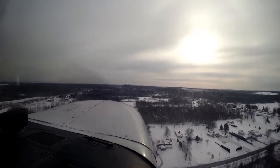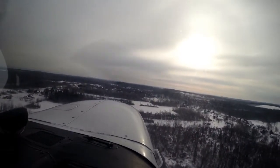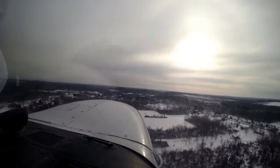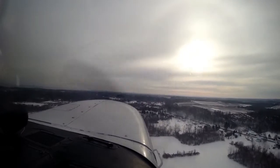Okay, flaps are up. Get some speed. Okay, let's climb now. Slow the RPMs down. Get her down to 2,500.